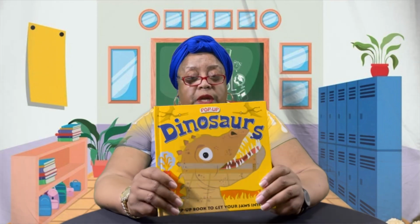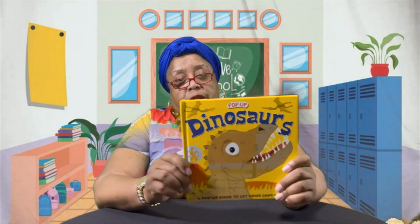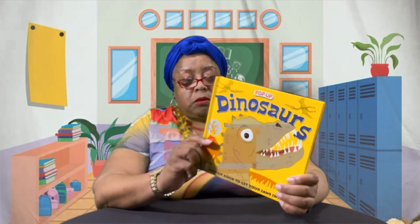Well, this is called Dinosaurs. Let's get to reading this book. And this is a hardback book. Hear that? And we see pretty colors. We see yellow. We see blue. We see brown. We see orange. We see a light blue and a dark blue. We see what looks like a dinosaur. And we see some dinosaurs flying. We see white.